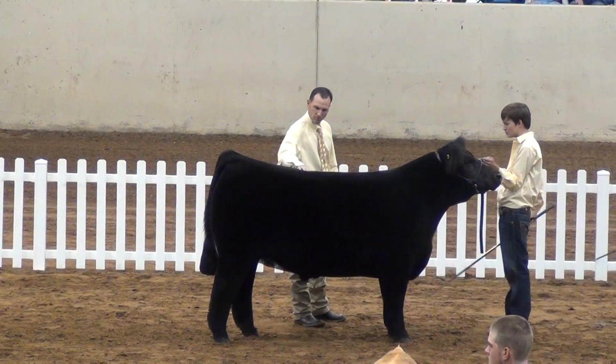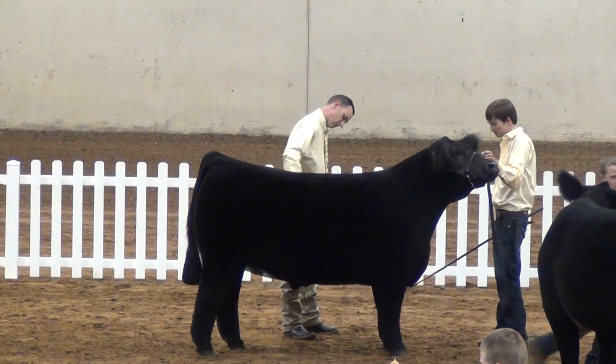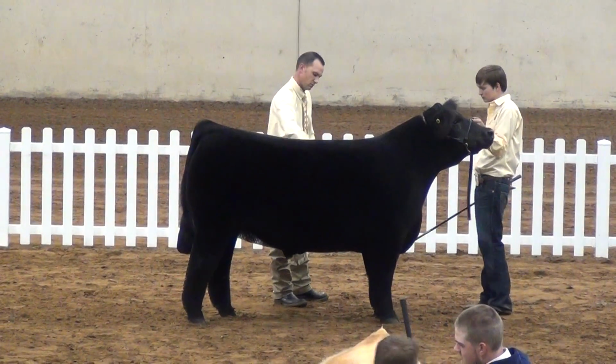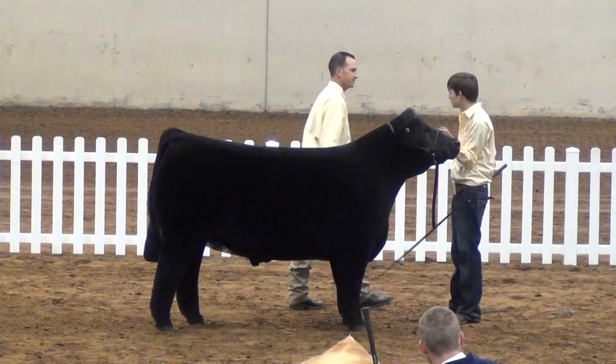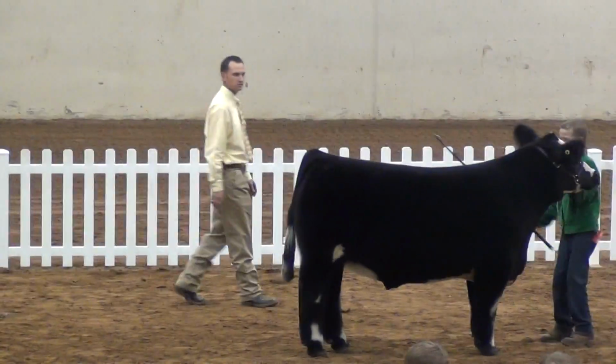As you can see, that calf is extremely balanced, level in his lines, up-headed, attractive. Sets down to the ground, extremely nice on his feet and legs. It's an awful good fat steer right there from Lucky Strike. Congratulations to Garrett Hudgens on exhibiting that good one.